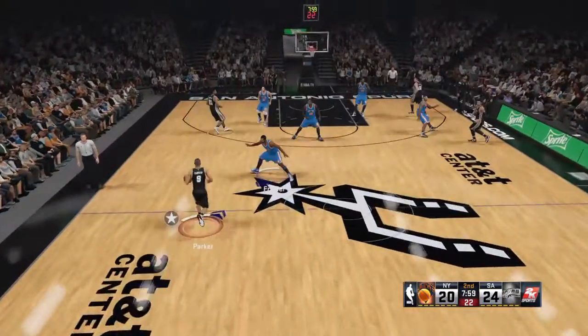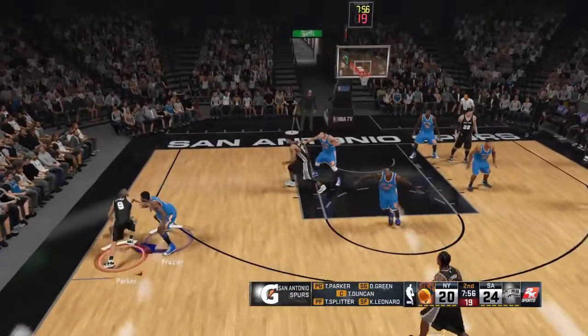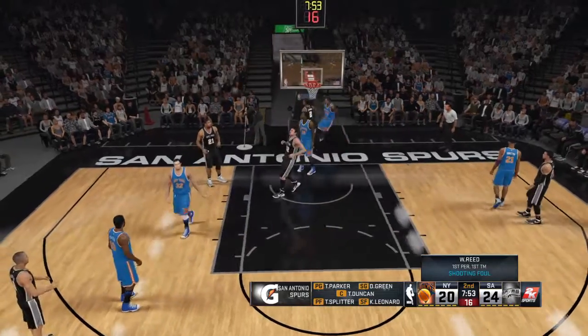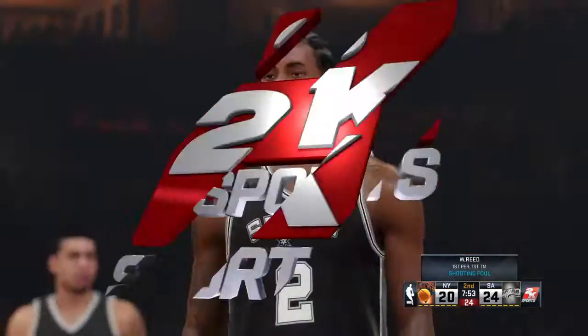San Antonio leading by 4. Green teams with Leonard on the wings. Duncan out there with Splitter, and it's Parker in at the guard position. So that's who San Antonio starts the second quarter.